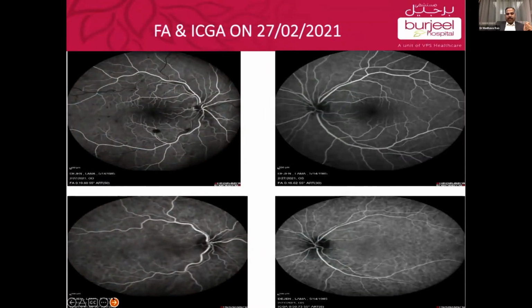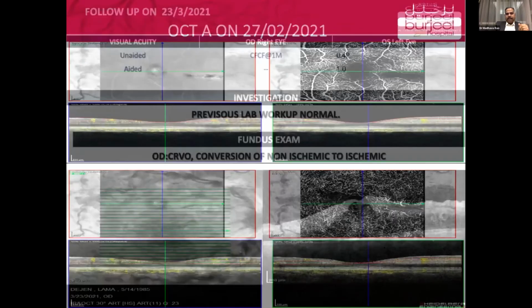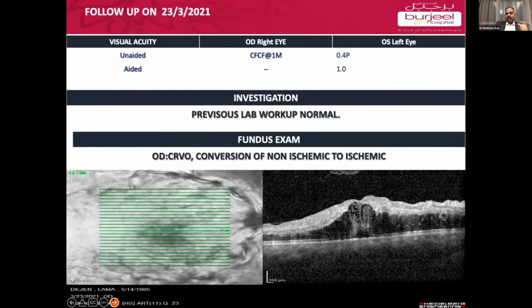He came back after, you could see an OCTA. The foveal avascular zone was intact, both superficial and deep plexus. He came back after a month with counting fingers close to face in the right eye. So we saw the retina. It was significantly dilated, tortuous retinal vessels, disc hemorrhages, retinal hemorrhages in all the quadrants, a significant macular edema, suggesting a conversion of a non-ischemic to an ischemic central retinal vein occlusion in about 3 to 4 weeks.